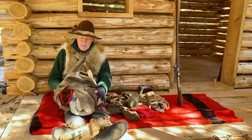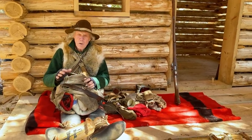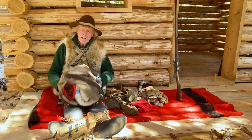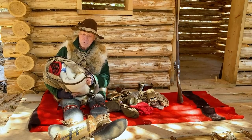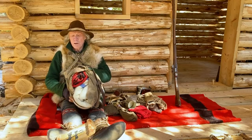As far as the haversack goes, I've been at living history for decades, and I have probably built 20 different types or styles of haversack, and I finally got one that I absolutely love. So this will go much bigger if I need to. It's got two pouches, one in the front, one in the back.